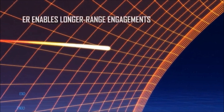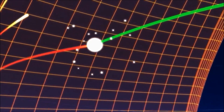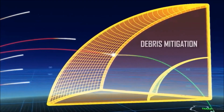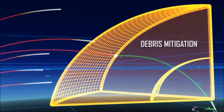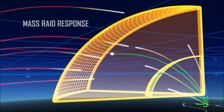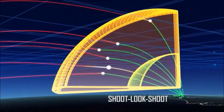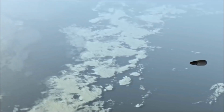This long-range engagement means the system can defeat longer-range threats and at greater distances, with intercept debris falling far from defended areas. And it allows for a flexible response to larger raid sizes, enabling a more efficient firing doctrine and more effective shoot-look-shoot engagements.